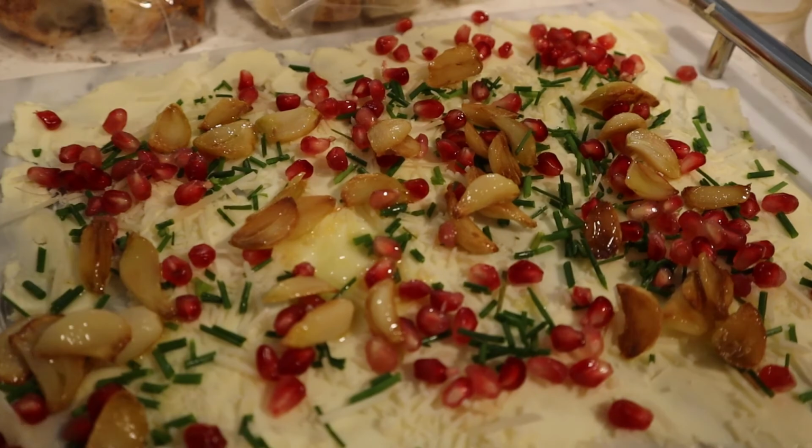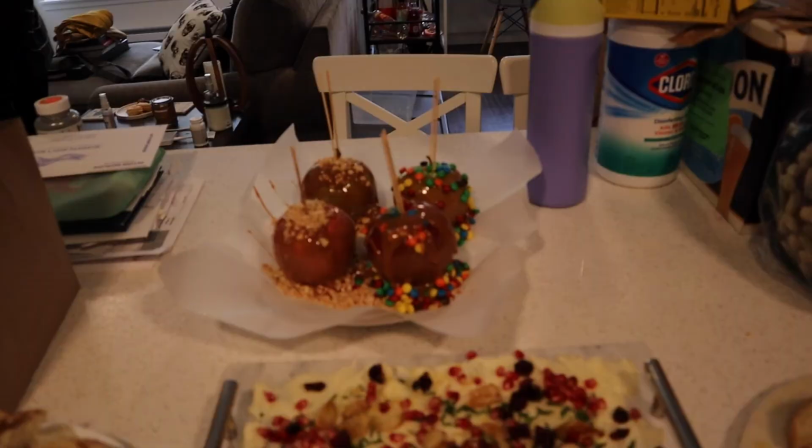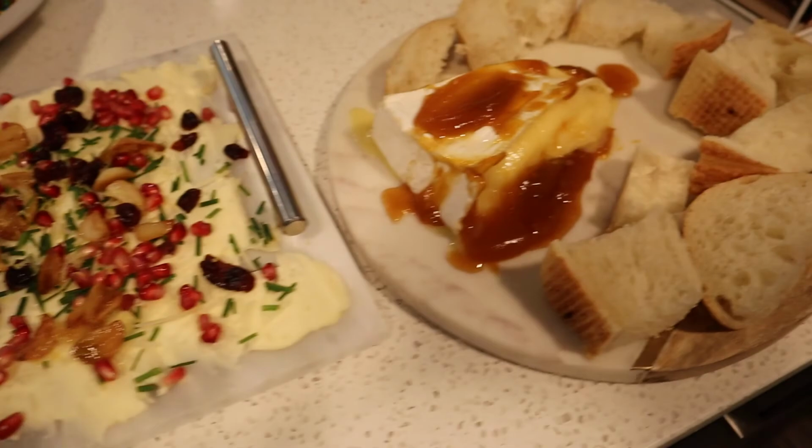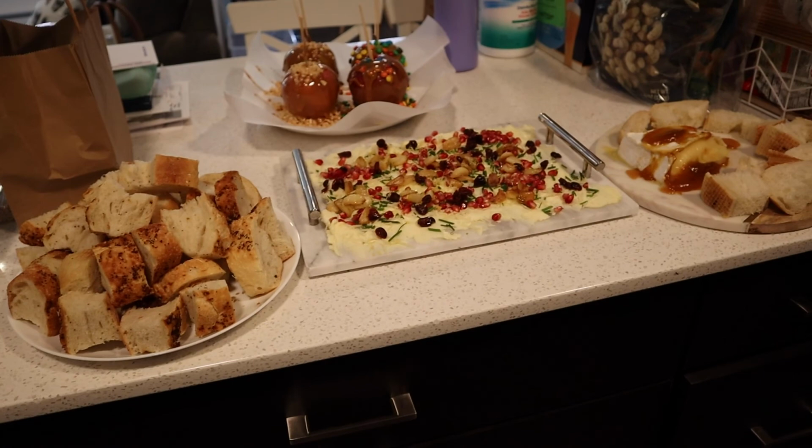Ooh, delicious. Y'all, this is the best thing I've ever created with the help of Miss Mandy. We made the caramel apples. They turned out beautiful. We got the butter board, the brie board, the bread situation. I also got these really cute little plates at Target. She's been using hers, but I'm gonna use that for our little caramel apples. It's gonna be so cute. What a little fall feast.